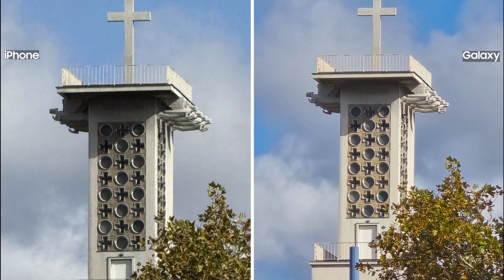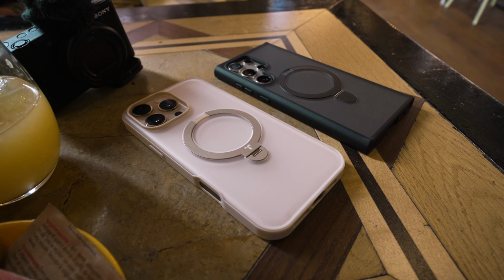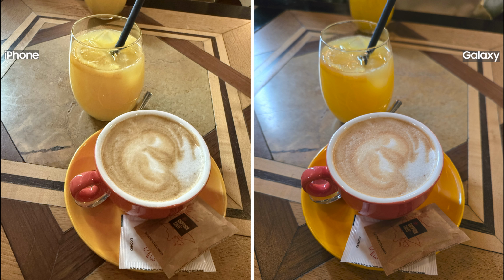We arrive at the breakfast place, and I put both phones on the table while waiting patiently for our omelette. The food photos are great on both phones. Here, the Galaxy blurred the orange juice in the background and went to macro mode, which is nice. Here I took a picture of Vivek, and I found iPhone colors are more accurate to his skin tone. Galaxy made him a bit purple and lifted the shadows too much.